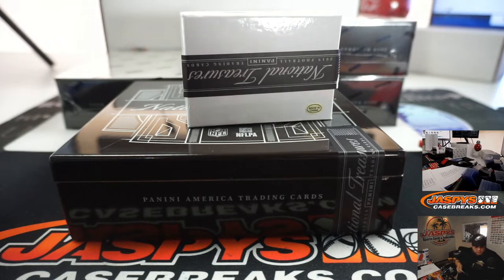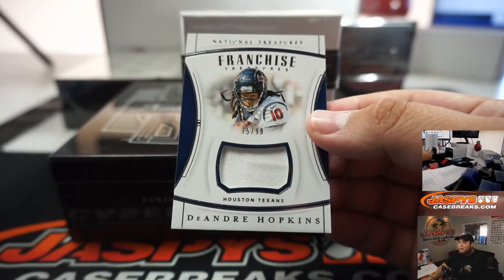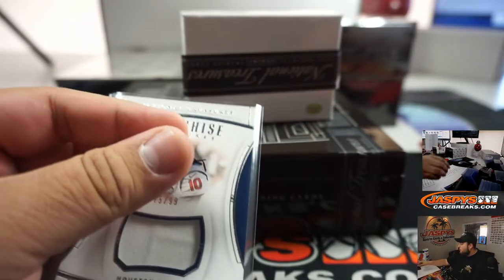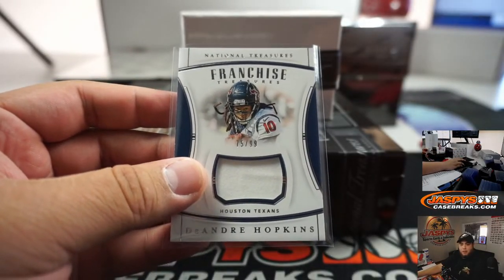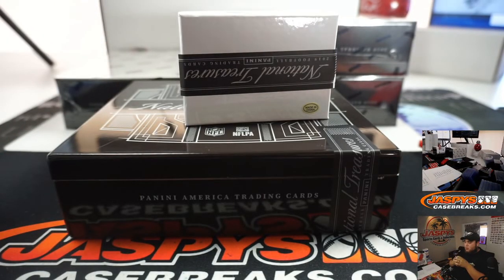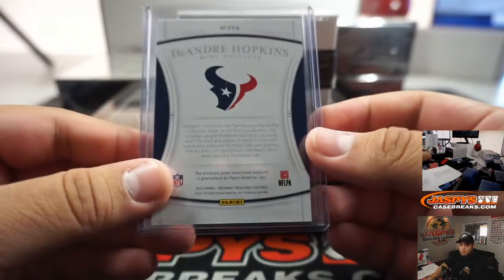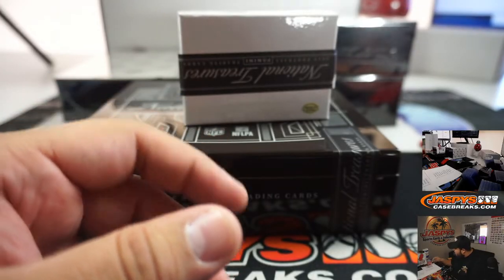Need some regular cards, sleeves. All right, 75 out of 99, DeAndre Hopkins. Does the mouse stay there when I do that? No, it doesn't stay there. Right? Houston random number block. That's 75 out of 99. 5 going to William.